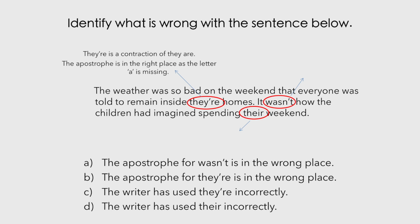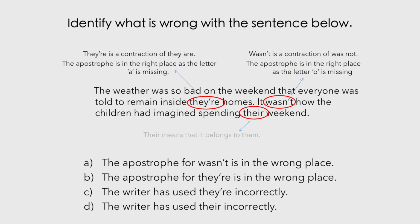Now let's have a look at the second word that was flagged up. Wasn't is a contraction of was not. Yes, again, we can see that the apostrophe is in the right place because the apostrophe is replacing the letter O. And then finally, the last their means that it belongs to them. So it does belong to them. It's their weekend time. So that one is accurate.